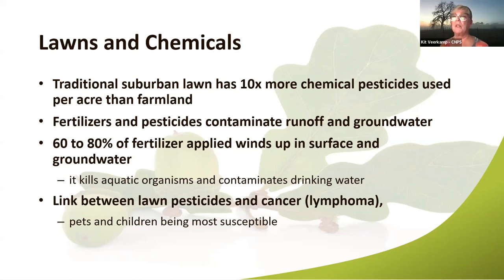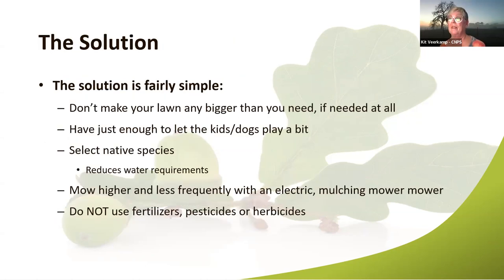And there's also a link between pesticide use and cancer in pets and children, because when you think about your use of these chemicals, if you have a lawn and you're using them, our pets are out there on a regular basis, very close, noses in it. And then children also are very, very much more susceptible in their young ages to these chemicals that are being used. And you just need to be aware of that.